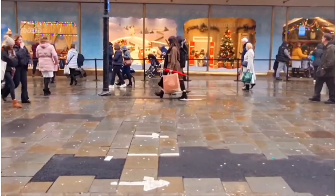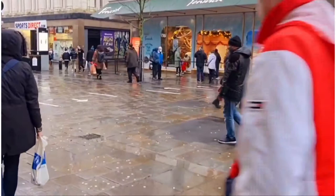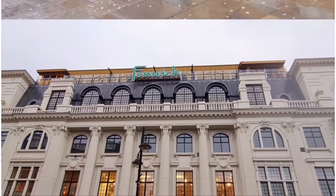Guys, I bring you all to this beautiful street called Northumberland Street in Newcastle. This beautiful street showcases the best landmark areas in Newcastle. I hereby present to you guys Fenwick. We're going to be going into Fenwick and I'll be telling you more. Thank you so much.